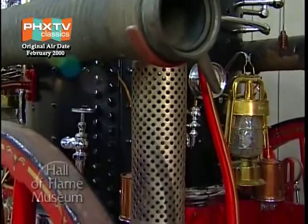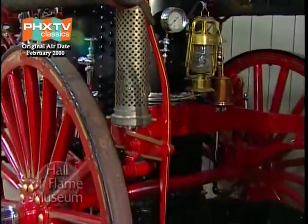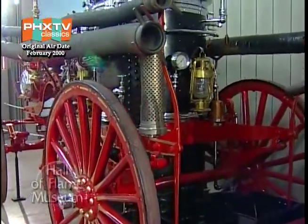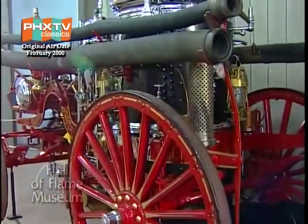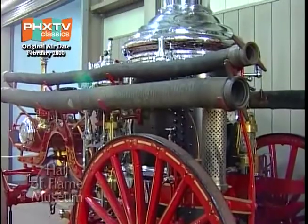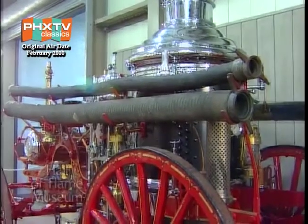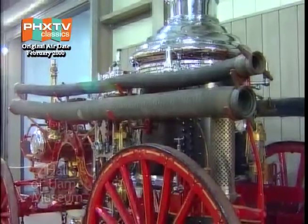This is a big, heavy piece of equipment, it looks like. It is. It weighs close to 9,000 pounds. This one was built actually in 1904, and it was used in Reno, Nevada for about 20 years. It was built in Cincinnati. And it's about the latest evolution of the steam fire engine. After this model, they went to motorized apparatus.